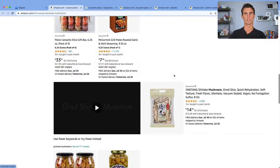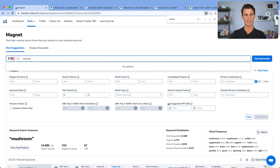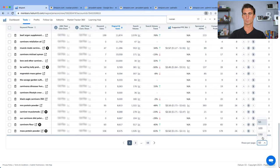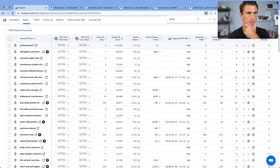But let me show you guys actually one more example of this that I talked about in a recent video I did. And that is the carnivore diet. It's something that I'm kind of interested in. I don't know, I might create a whole product line around this. And if we go here, we do the title density at 0 and 0, click apply filters, put the Magnet IQ score in here, and let's put the results per page as 150. And let's just see what we can find. We're looking for phrases that people are searching for in Amazon that we can make products out of.